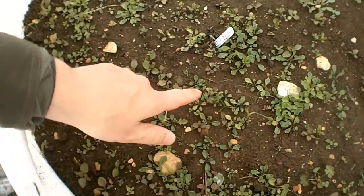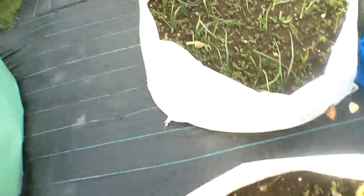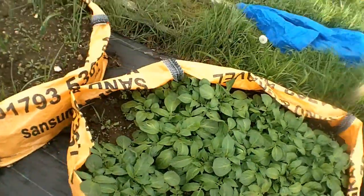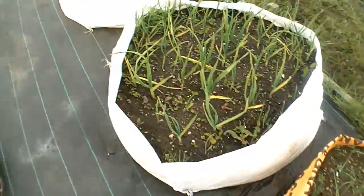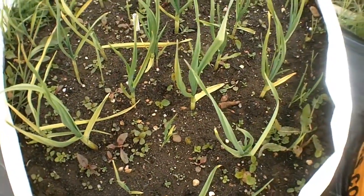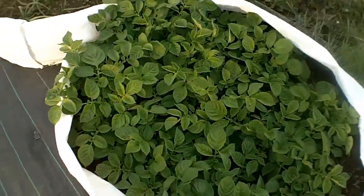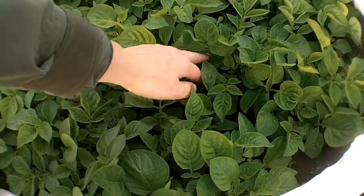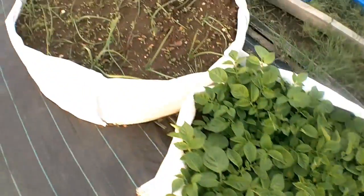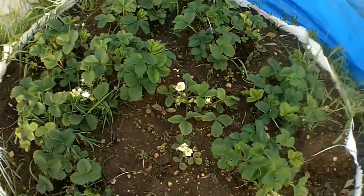This is wild rocket coming up nicely amongst some weeds there, and more onions. Potatoes doing well finally. Charlotte, more onions. Garlic's doing really well. I'm really impressed with that actually. It's coming on nice and thick and strong. And more potatoes. These are rocket, I do believe. Yes, and they're now getting a nice watering out here in the rain. More onions, and of course the strawberries.